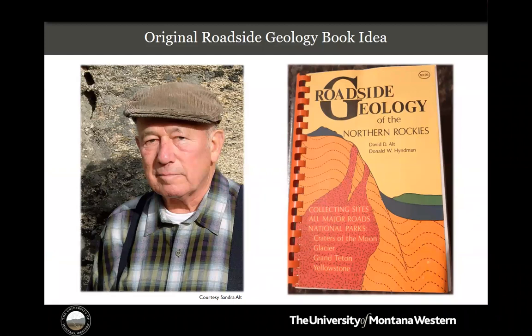That's Dave out there on the left. And the whole roadside geology series was the brainchild of Dave Alt and Don Heinemann at the University of Montana in Missoula. And they had been running field trips and got the idea, as far as I can tell from Don, kind of collectively, of generating a book that would be a series of road guides for people to explore the geology of the Northern Rocky Mountains. And so they created this book.